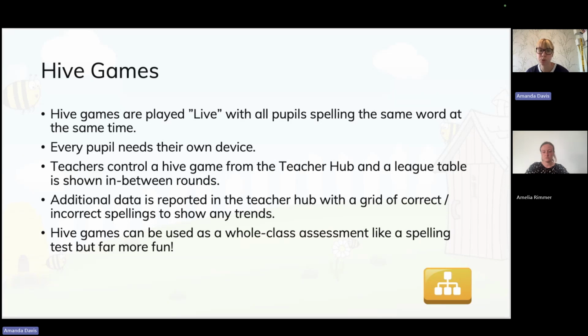The additional data is reported to the Teacher Hub with a grid of correct and incorrect spellings to show any trends. You can also see if children are making mistakes, if it's a typo error, or actually whether they've got confused with the spelling of the word. It can be used as a whole class assessment, a bit like a spelling test, but much more fun.